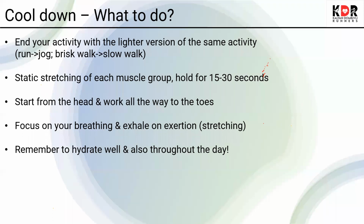And then once your cool down is complete, once your stretch routine has completed, then you keep on hydrating. And also throughout the day, you keep hydrating. It's very important for recovery. I was going through some of the questions relating to fatigue, increasing stamina, and the warm up and cool down are very important phases that you should do, and also hydration, that will help you to develop these things.